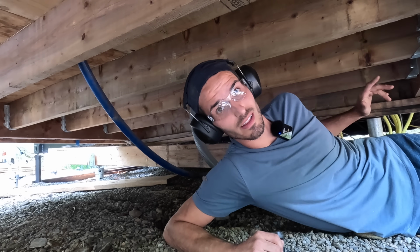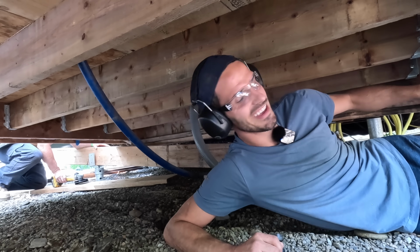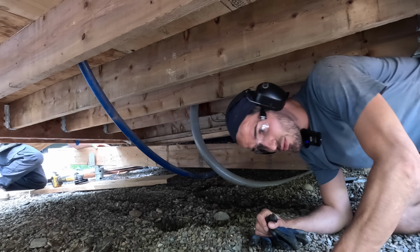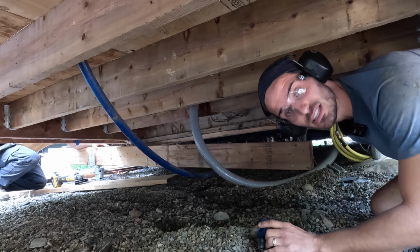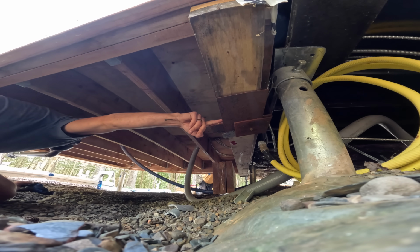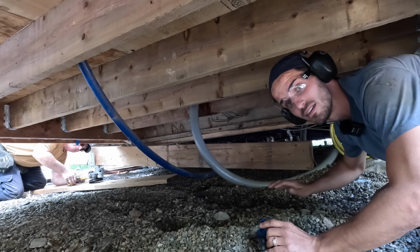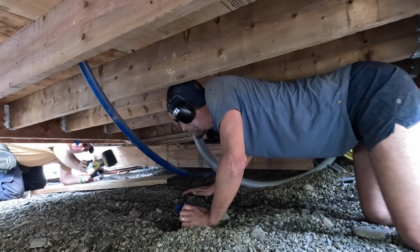So we have to install this beam underneath, which is a 4-ply 2x8 beam that goes underneath. But the issue is when we're trying to get it back so it fits on the foundation, we've got some metal sticking out here. So I'm just gonna chop it off with a grinder and then we'll be able to get the beam on. She's ready?